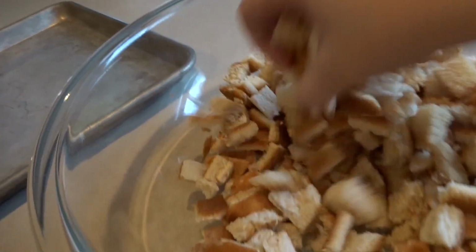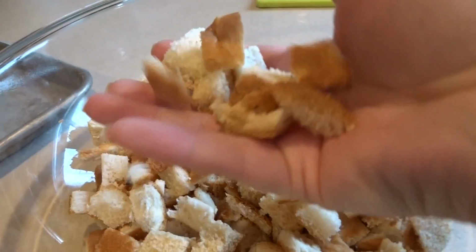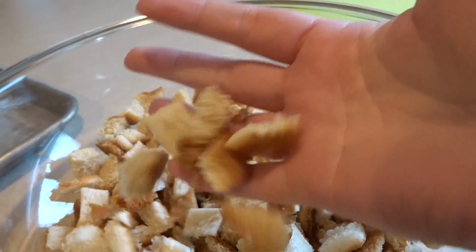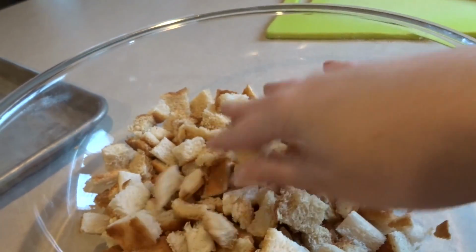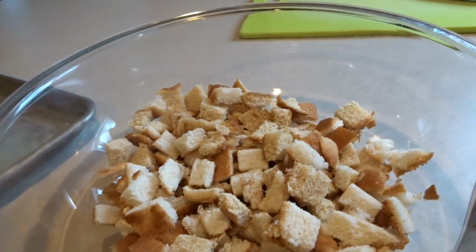So this is the first batch all kind of chopped up. It's real coarse, they're not uniform size necessarily. And there's a good 2-3 different types of bread. There's probably some wheat bread and some white bread in there. Maybe some sourdough, I'm not 100% sure. It's just literally our leftover whatnots of bread. So like I said, 2 to 3 or more types of bread in there. Not uniform, but they're all cut semi-smallish.